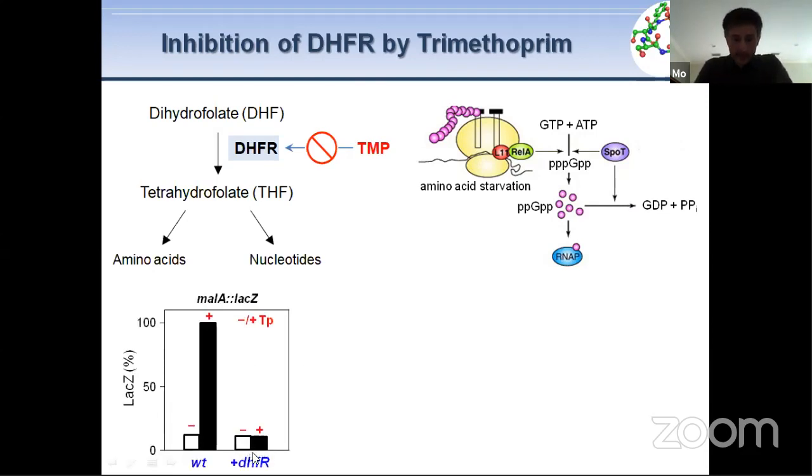When we treat Burkholderia containing a trimethoprim-resistant copy of DHFR, we find that in this case, trimethoprim does not elicit the malleilactone gene cluster as seen in a malleilactone lacZ reporter construct. The construct in the absence of this drug-resistant allele does induce the malleilactone gene cluster, as I showed you earlier. So even low-dose trimethoprim has to partially inhibit DHFR to exert its effect.